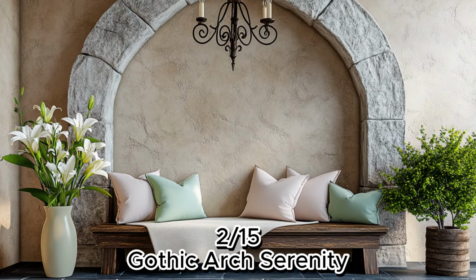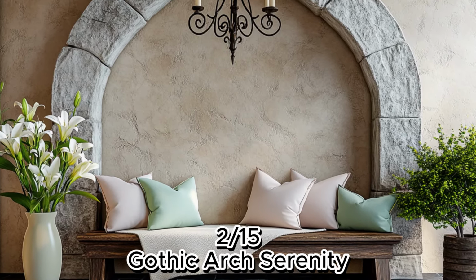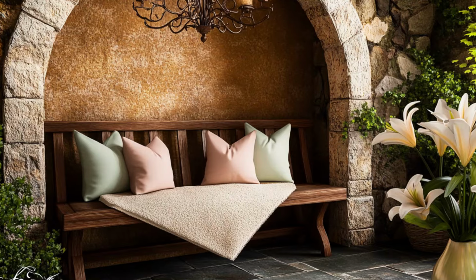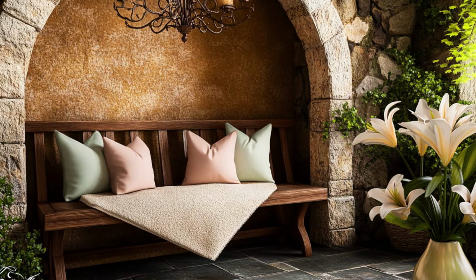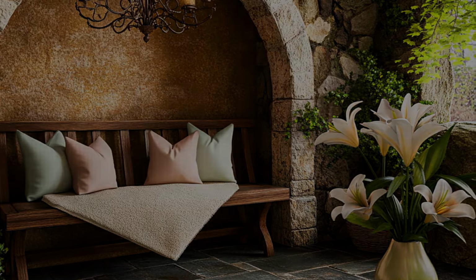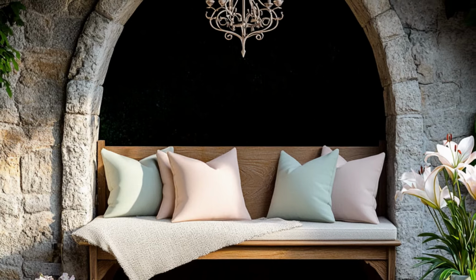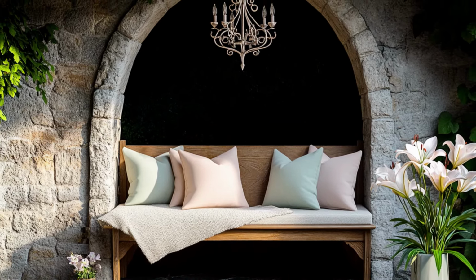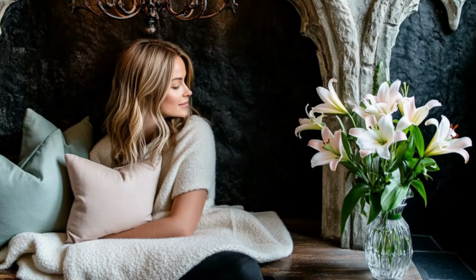Idea number 2. Gothic Arch Serenity. This concept brings the mystique of medieval architecture indoors. Picture a corner of your home framed by a faux stone archway, its pointed top mimicking a cathedral's grace. Beneath it, a wrought iron chandelier dangles, casting intricate shadows across a slate floor.